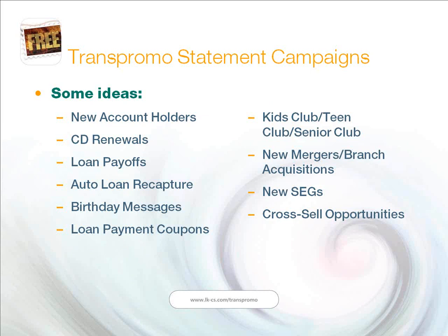We can do things like auto loan recapture, where we're looking for auto loans that may have been on the books for close to 3 years, before that member trades that vehicle in, because most people unfortunately don't wait to pay that loan off. They trade their vehicle in before the loan is due. Well, we have the option to look at the age of those loans, or the balance remaining on those loans, and begin to promote auto loans to those members before they pay the loan off.